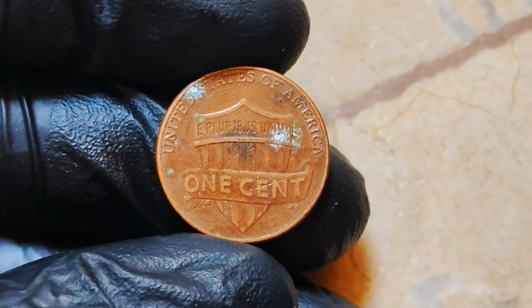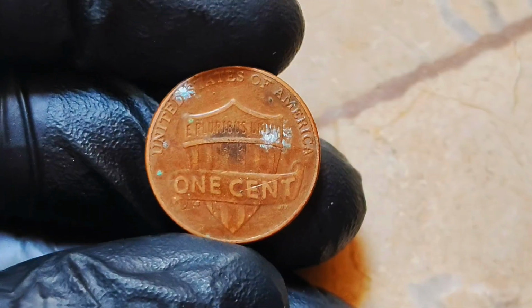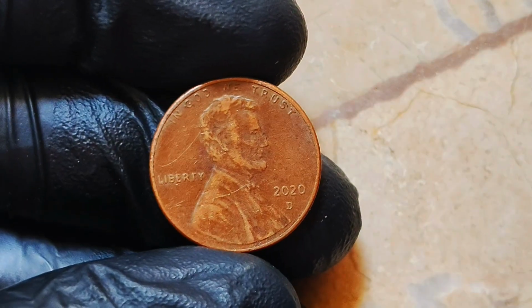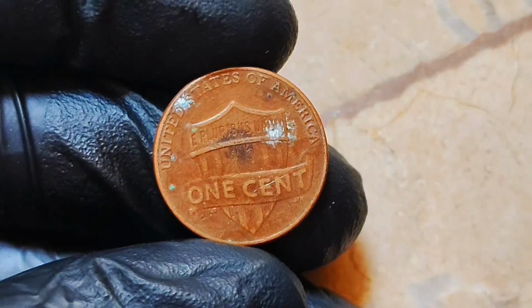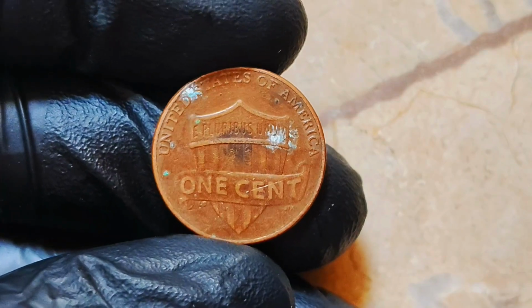Many people dismiss their change without looking. They assume all modern pennies are worthless. They assume only old coins carry value. And that's the exact mistake that leads to fortunes being lost forever. Collectors know better. They know that opportunity doesn't always shine. Sometimes it's small. Sometimes it's dull. Sometimes it's a penny you'd never expect. And yet, that's where the million-dollar treasure hides.